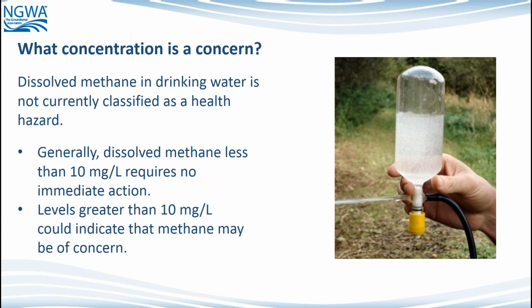Since methane is odorless, tasteless, colorless, it's obviously difficult to detect. But only 10 parts per million of methane in air should be of some concern.